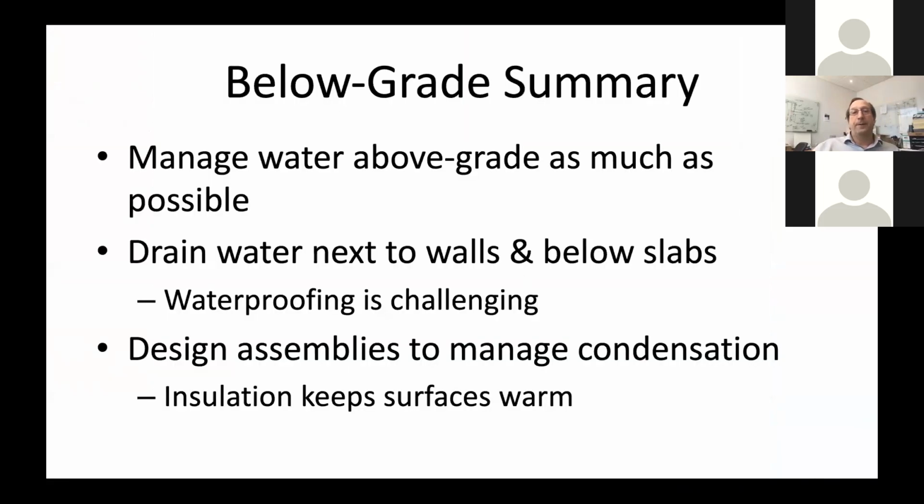You've got to manage the water below grade and above grade as much as possible. Solve a lot of your problems. Drain the water below grade next to walls and below slabs. Perimeter drainage pipes and air gap membranes are very powerful and effective solutions. And then you need to design your assemblies to avoid condensation, or manage condensation by keeping moisture-sensitive surfaces warm.